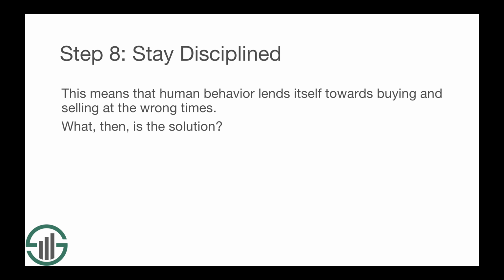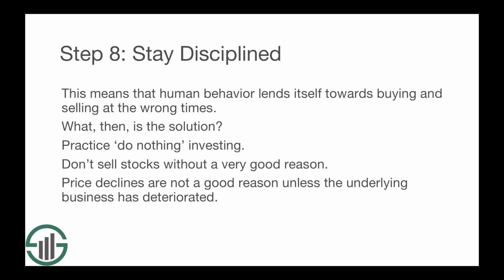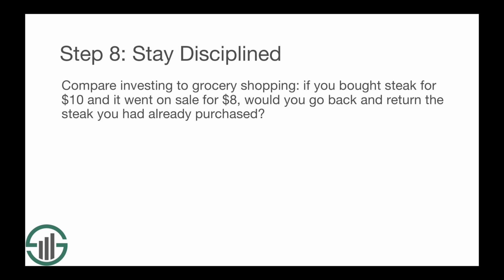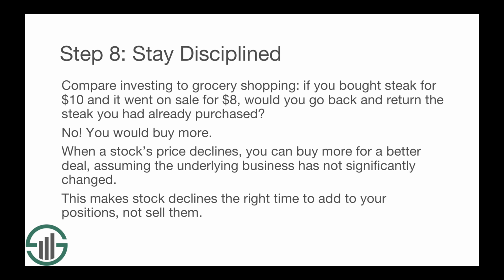What, then, is the solution? Practice do-nothing investing. Don't sell stocks without a very good reason. Price declines are not a good reason unless the underlying business has deteriorated. Compare investing to grocery shopping. If you bought steak for $10 and it went on sale for $8, would you go back and return the steak you had already purchased? No, you would buy more. When a stock price declines, you can buy more for a better deal, assuming the underlying business has not significantly changed. This makes stock declines the right time to add to your positions, not sell them.